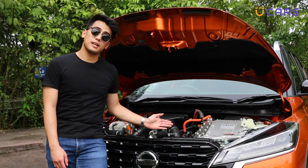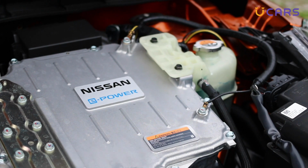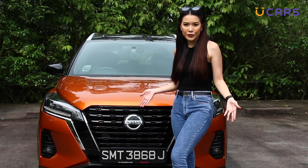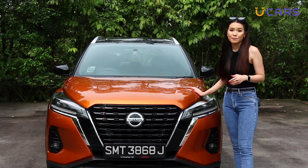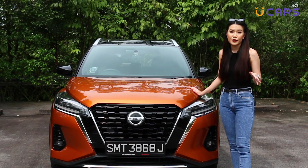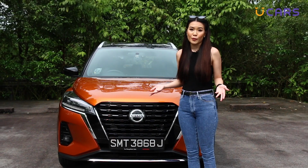Under the hood of the Nissan Kicks, you will find the same 1.2-litre 3-cylinder engine that's mated to a 126 horsepower motor. What we have here today is the Kicks in the Premium Plus model, and personally this is my favorite colour, but it actually comes in 13 variants with 4 two-tone options, so we have variety to choose from after all.